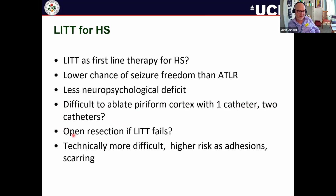The question of whether open resection can be carried out if LITT fails: my neurosurgical colleagues tell me that, of course, this is possible, but actually it's technically more difficult, and there's a higher risk because of adhesions in the pia and of scarring, and the risk of complications is higher following anterior temporal lobe resection if there has been a previous LITT.